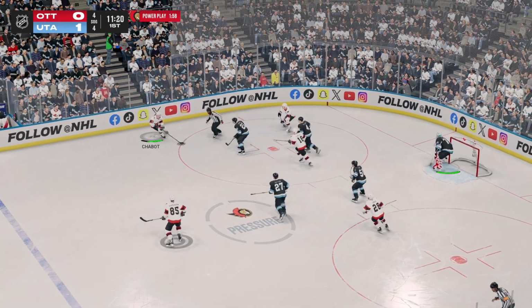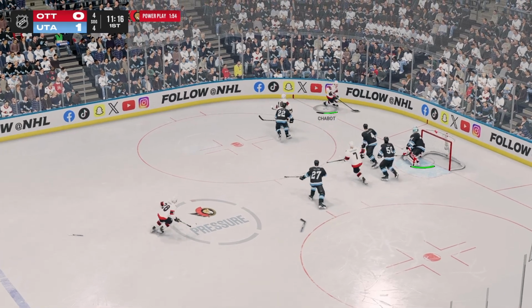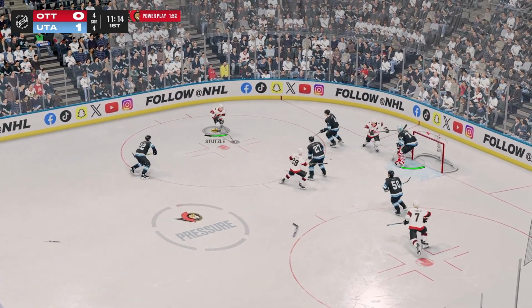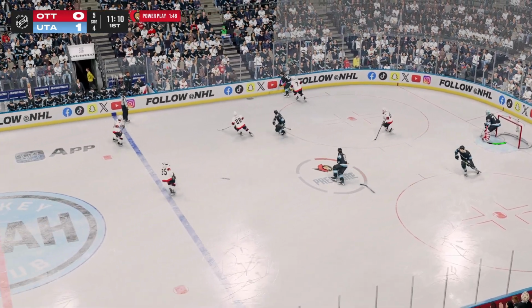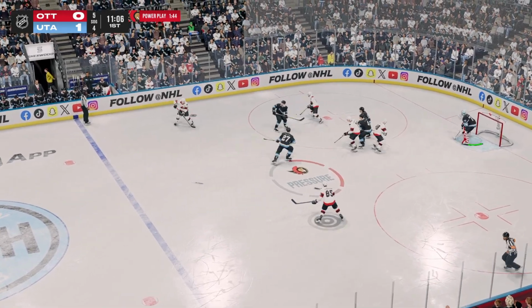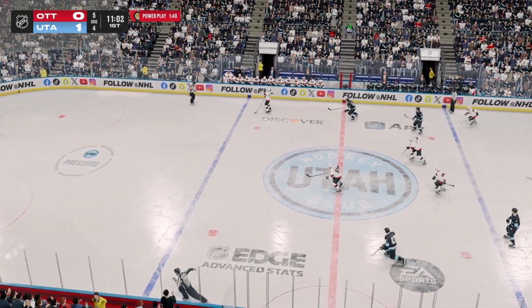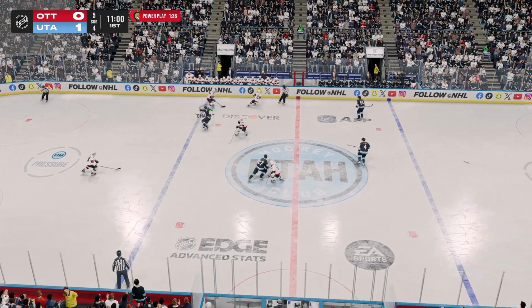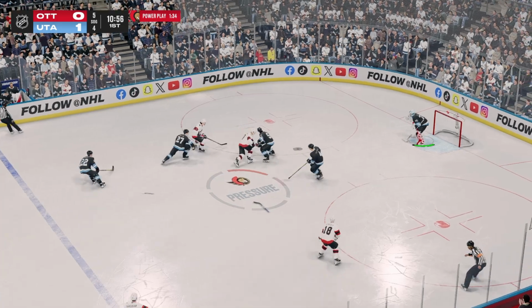The Senators take possession here inside the offensive zone. Here's a chance! Now you might call that friendly fire as it goes off one of his teammates. Oh, that goes off the mask, and it stays out. He's got such a great set of hands, and he displays such patience. I mean, he makes his opponent move first, and that's exactly what he wants, to manipulate them and create space for himself. He gets to the net, and the goaltender makes a huge save.